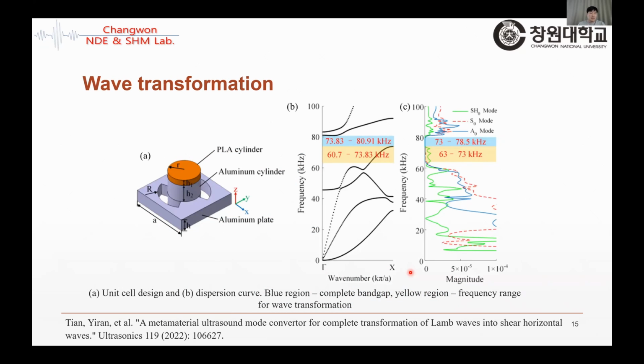Yeah, and the other example is a wave transformation. So we think of, we want to generate a certain wave mode.